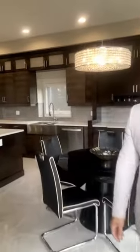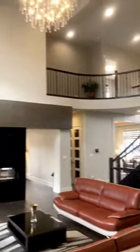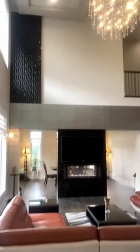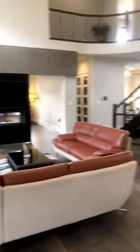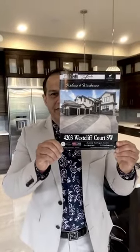Come inside. All the doors are 8 feet doors. 10 feet ceiling. Just for your reference, people who are asking, I am at 4203 Westcliff Court. This property was built in 2013.